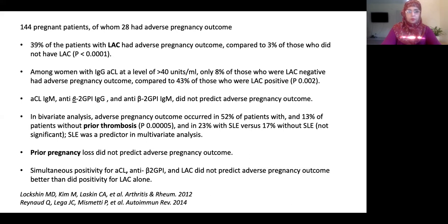In a bivariate analysis, adverse pregnancy outcome occurred in 52% with and 30% without previous thrombosis, and in 23% who had lupus as well, and 17% without lupus. So lupus was a predictor. Previous pregnancy loss, according to this particular study, did not suggest adverse pregnancy outcomes.